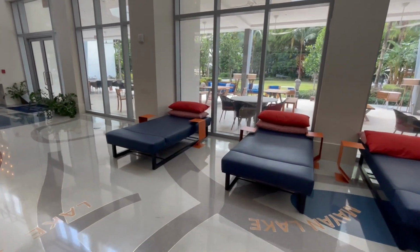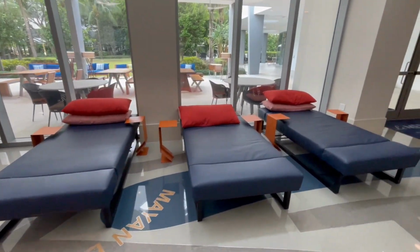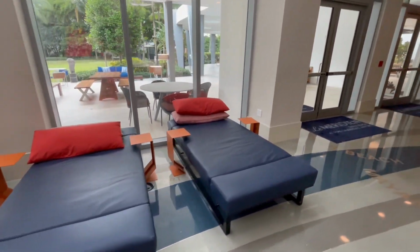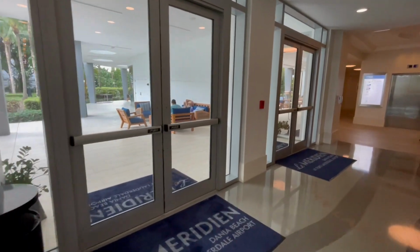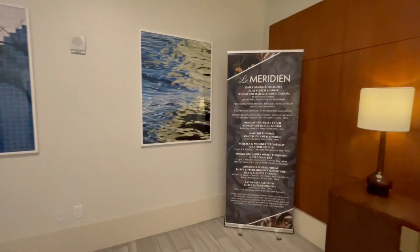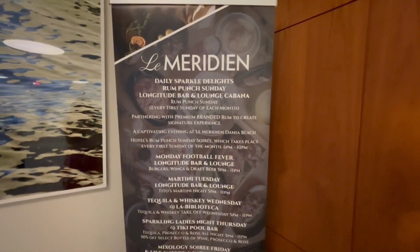I think these are so cute and interesting. There are day beds right in here, inside of the main lobby area, or you could go outside and enjoy some things out there as well. Right here in the corner where they have the elevators, I wanted to show this to you.